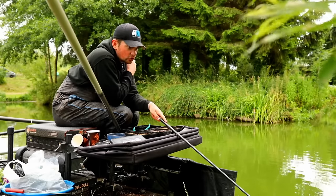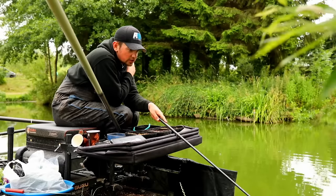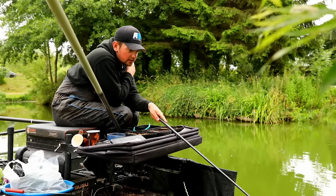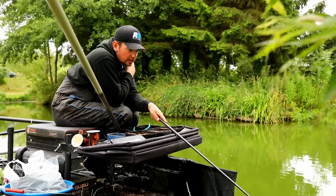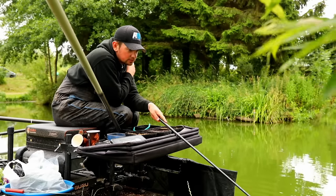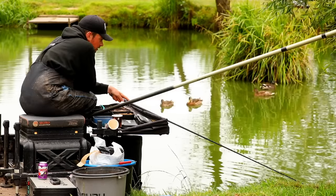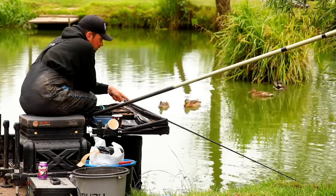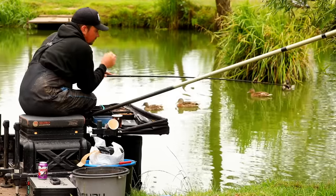Seems like when one does come in, as long as you've got your bait right over that bait that you fed, you've got a really good chance of nailing it quite quick. There's one there now, so just keep everything right over that bait. Just wait for what may go.